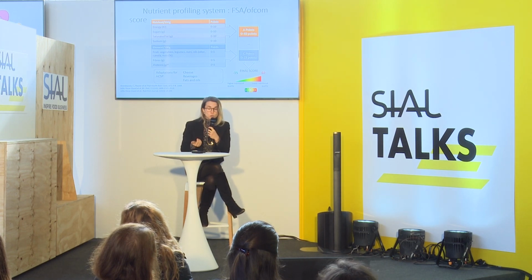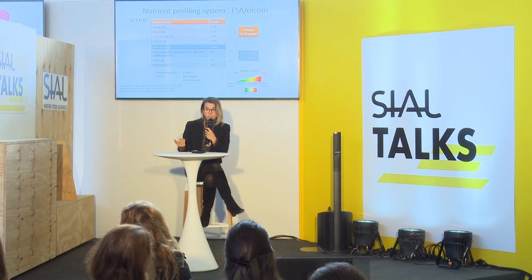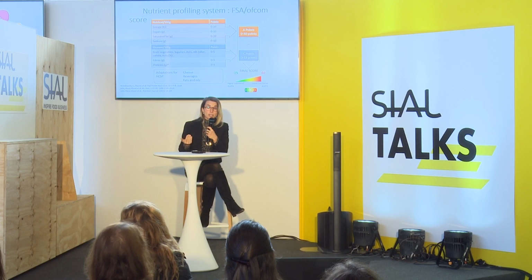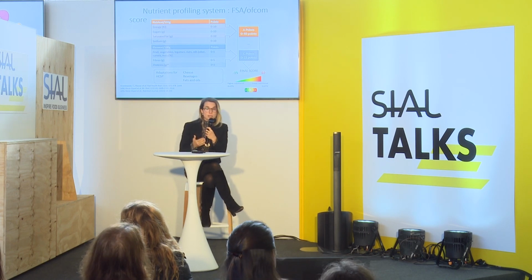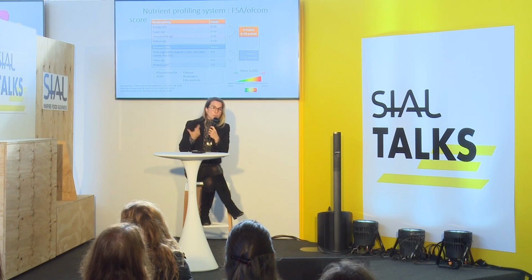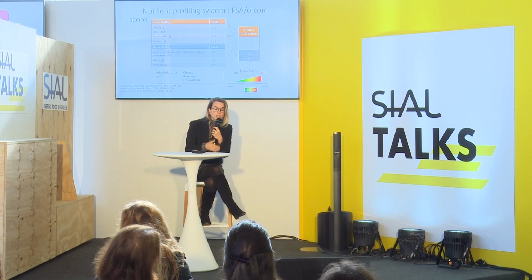So the initial nutrient profile model was developed in 2005 by an Oxford team in the UK and is now being used for regulation of the advertising to children in the UK. So it was at the moment the nutrient profile model for which there was the most validation in the scientific literature. It relies on 7 elements, 4 nutrients or elements that are considered rather unfavorable: energy, saturates, sugars, and sodium, to which it allocates between 0 and 10 points, so between 0 and 40 points theoretically. And then it balances it with the elements that are considered to be more favorable to health, being fibers, proteins, and the percentage of fruit, vegetable, legumes, nuts, and some vegetable oils that are considered to be favorable to health. So in the end, you have a final score that can range theoretically from -15 to +40.